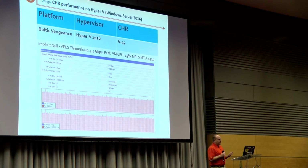So let's take a look at the first performance test we did here. We have our Baltic Vengeance box running on Hyper-V, Server 2016. We're using implicit null, which is set if you go to the MPLS menu in Winbox and then go to the LDP options, you'll see a little checkbox that says use explicit null. And you have to set that all the way through the MPLS network to turn it on or off. So this is with that turned off. And we had an MPLS MTU of 1530, and we saw about 4.4 gig in traffic.